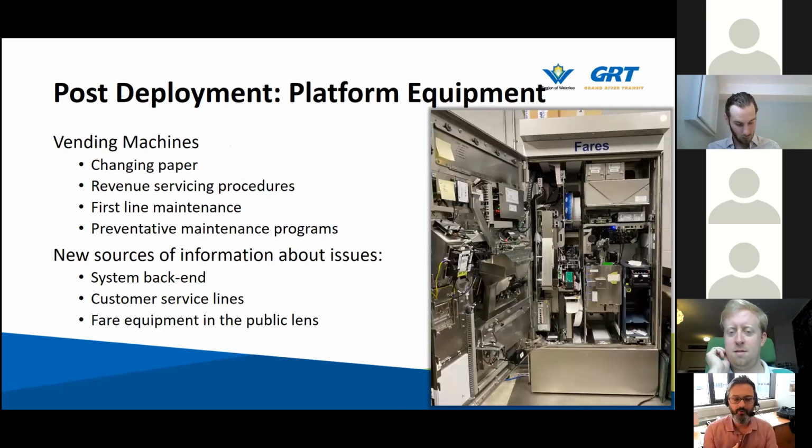We now also maintain the platform equipment, so we've had to learn about fare vending machines. The thing you see on the screen with its guts hanging out is quite a complicated device. We change its paper. We have Brinks do the revenue servicing, and we sometimes fix it after that because sometimes it gets damaged. We do the first line maintenance, and we do the PMs twice a year. We learn about what we need to work on from the back end software, but also from customer service lines.